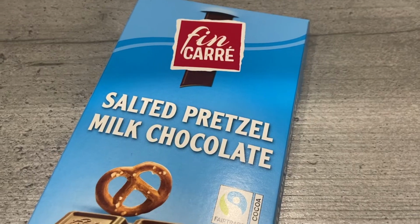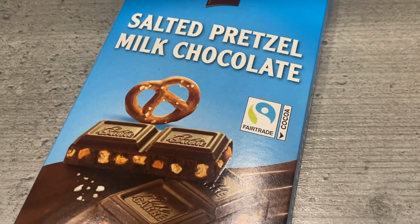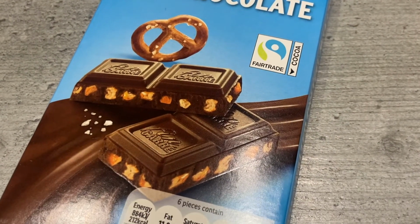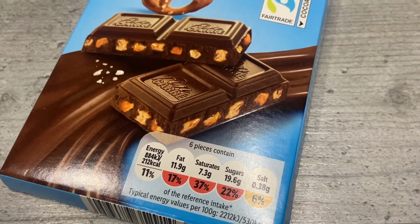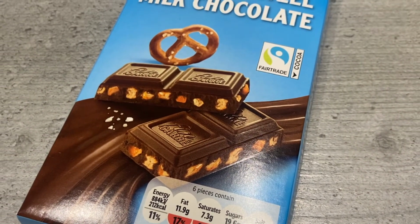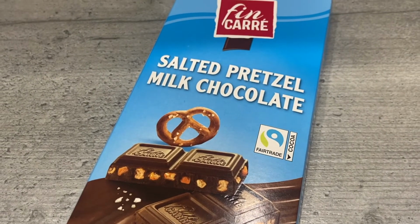This is the Fincar, if I'm pronouncing it correctly, salted pretzel milk chocolate. There's none left in there, so I can't show it to you, but it is delicious. It's that nice mixture between chocolate and savoury. It's almost like it's trying to be a Tony's Chocolonely bar. Not saying it's copying it because it's not, it's different, but it's almost of that ilk, you know, their salted caramel, the way that that's kind of like the contrast between salty and sweet and creamy. It's the same kind of thing.